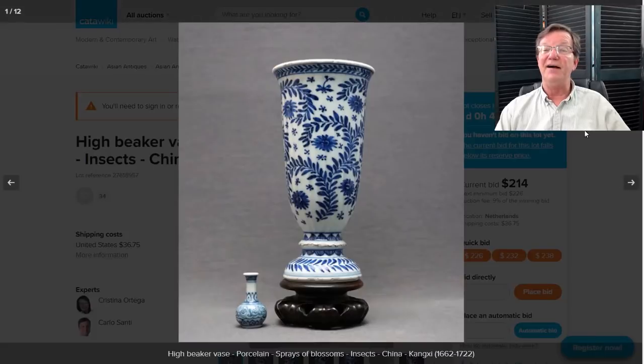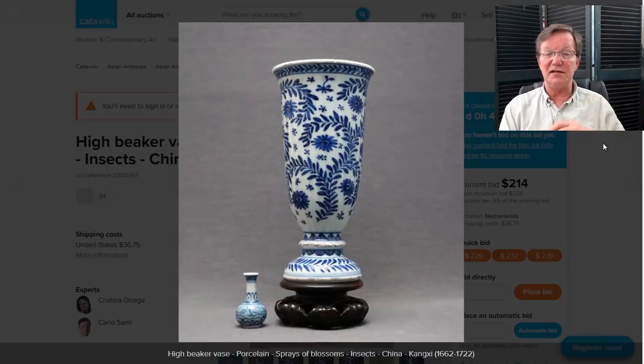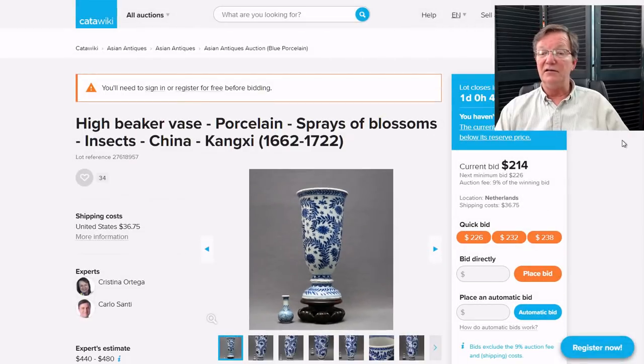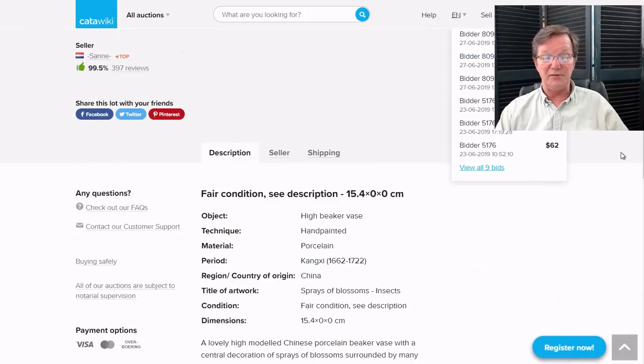That's right. All right. And then over here, this is that beaker vase that I mentioned last week. We featured it in the newsletter. Nice looking beaker vase. Closes in another day or so. So if you have that in mind, come back and check on it. Leave a bid on it. It's up to just $214, which is really reasonable for one of these.